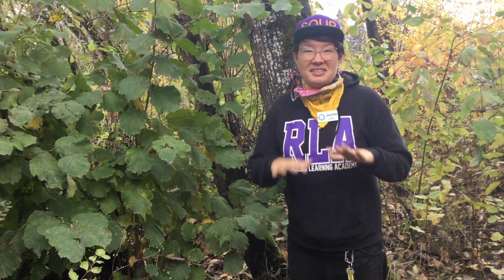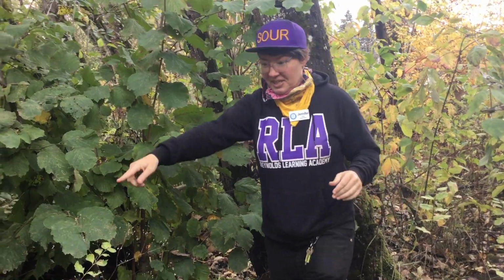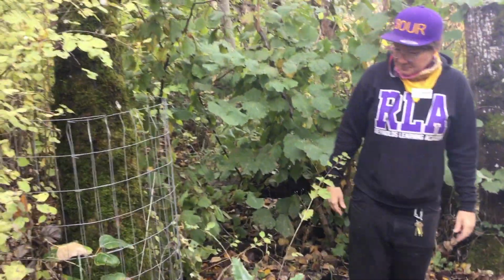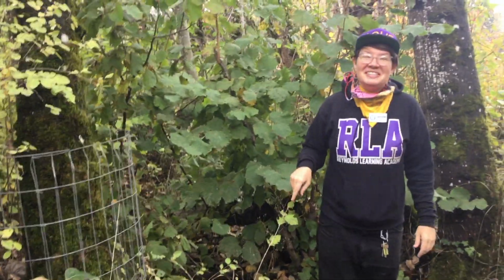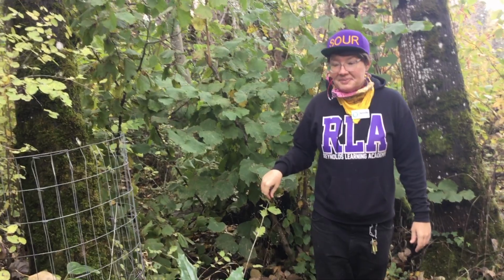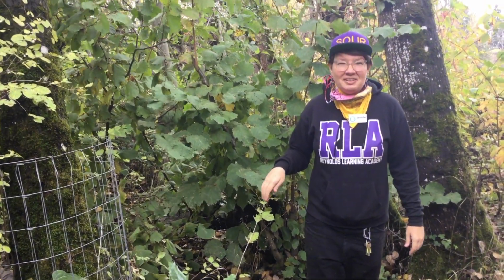We are getting into an area that beavers love to hang out in. So we've got a bunch of trees that we have put cages on, like this guy right here. But we have a bunch of trees that also didn't make it and fell down. So we're gonna go check out what happened to all those trees that fell on the ground.